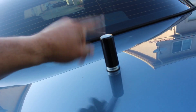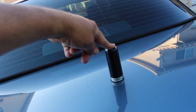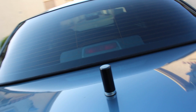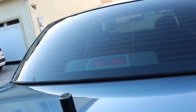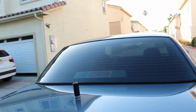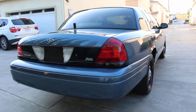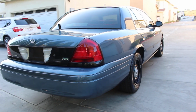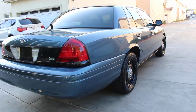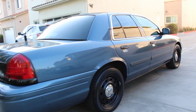Folks, this is the extra antenna. Once again, this is just here for looks. If you take a car through an express car wash, this antenna is going to stay put. It's not going anywhere. You do have some cutouts right here on the back glass where maybe the lights were. I decided to leave that alone. Not sure what the new owner's plans may be, so I left that alone. This vehicle is in immaculate running condition and shape, folks. Let me tell you, I've gone through everything and I gave her what she needed.